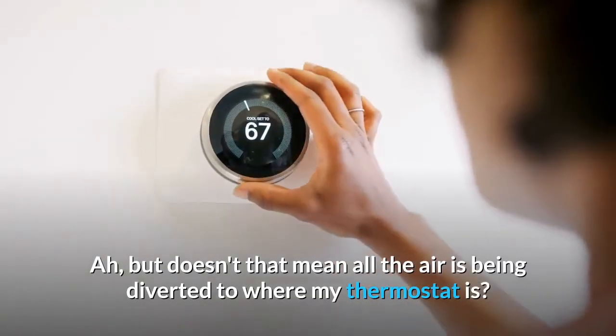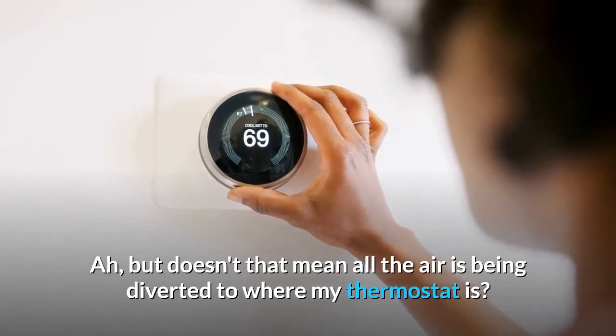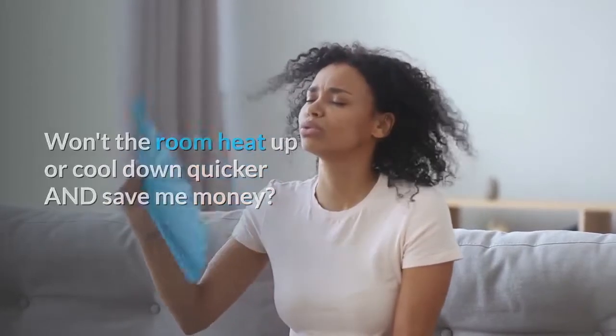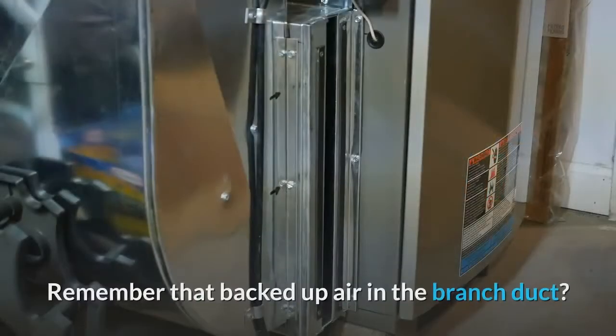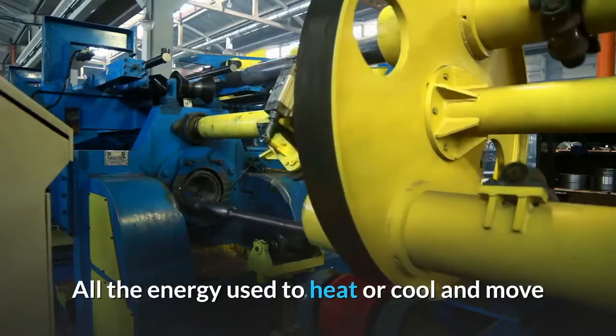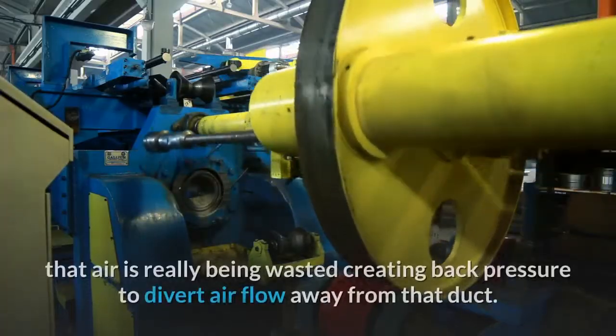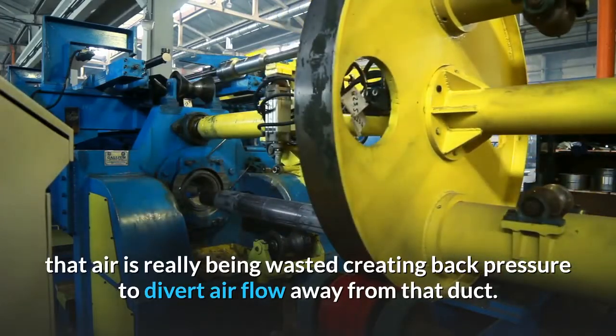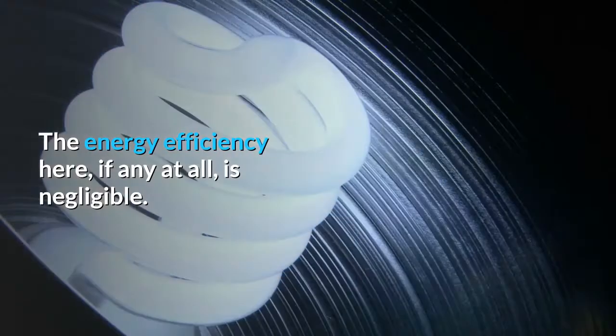But doesn't that mean all the air is being diverted to where my thermostat is? Won't the room heat up or cool down quicker and save me money? Not really. Remember that backed up air in the branch duct. All the energy used to heat or cool and move that air is really being wasted creating back pressure to divert airflow away from that duct. The energy efficiency here, if any at all, is negligible.